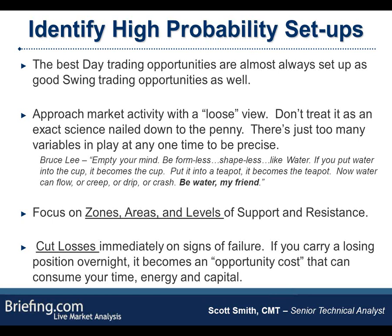I think if you approach the market like that every single day, you're going to be more successful. I'm not saying to not do your homework every night. You have to have some sort of opinion. You have to look at the charts and establish some sort of bias for the day.